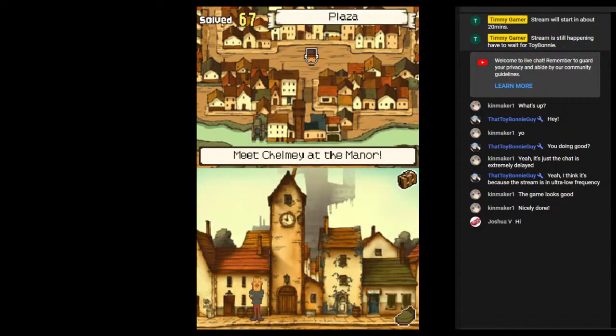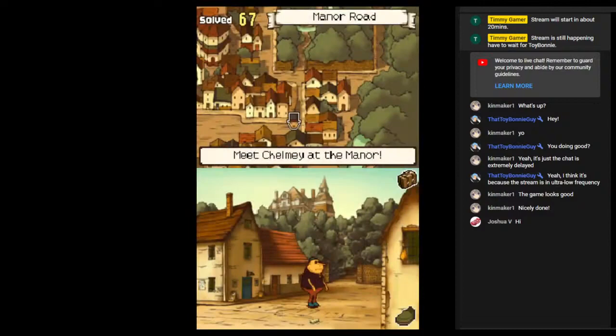Alright, I will let you know that the minigame ends at chapter 7, so once we get the last items, I'll let you know which ones are correct and which ones we need to move around. Alrighty. Anyway, let's go.